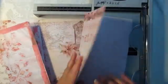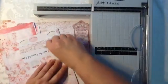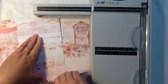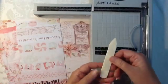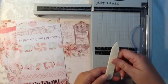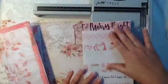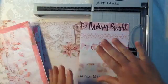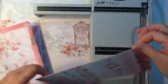Okay, so 9.5 by 11, fold it in half. And you can use your bone folder or not to make a nice crease in there. And this is a bone folder if you didn't know what that was. And it's really meant to help crease your projects, right? To put a nice crisp fold in it.